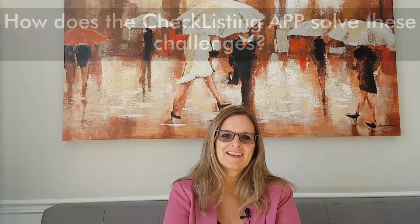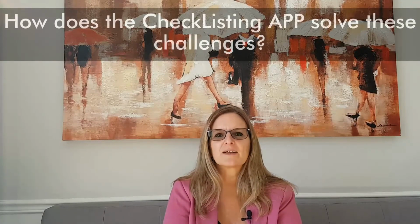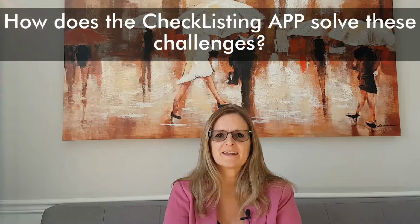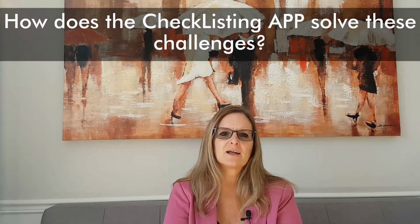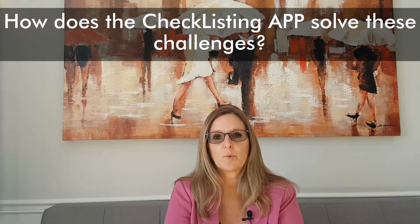The CheckListing app is a communication tool that is used before, during, and after the sale. The app offers many ways of directly keeping in touch with the client so that they feel part of the process. It's a direct way of keeping in contact. They get instant notifications, they have timeline posts, checklists, contact tools, and more.